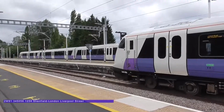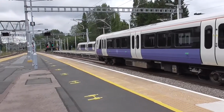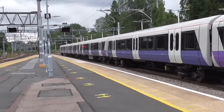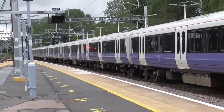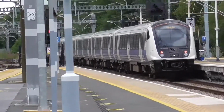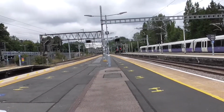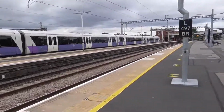Right, 345056 is now being given the off, and now that is ready to depart on the 1234 service to London Liverpool Street, which we now know as 2W91. Looking very nice there. Brand new, shiny new train. So the next stop will be Brentwood. That's with all TfL Rail services. I believe that TfL Rail services, when they were upgrading Shenfield, terminated at Brentwood for some while. It wasn't last year, it was some time ago, maybe 2017, 2018. Seems weird to think that they would terminate at Brentwood.